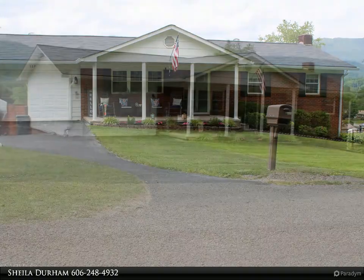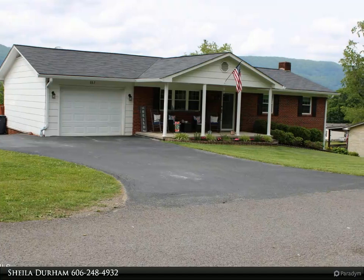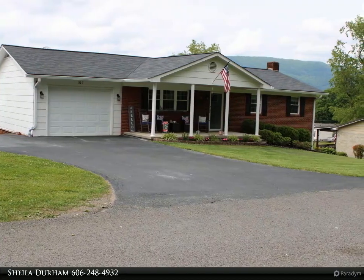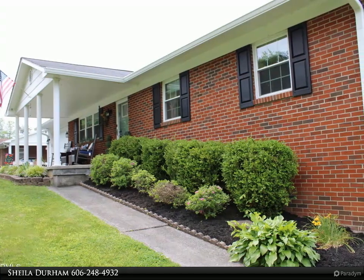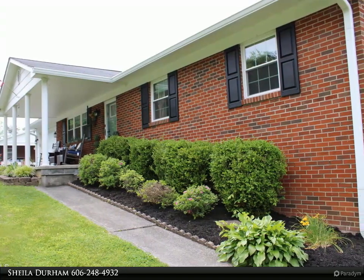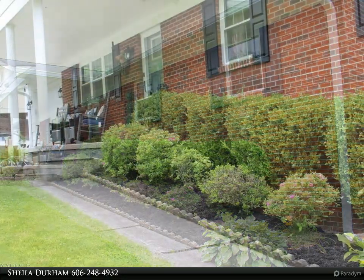Country Charm. This warm, inviting home is a three-bedroom, one-bath ranch brick. The living room is spacious with an easy entry. The kitchen has a large pantry with enlarged dining area for gathering with friends and family. The home has laminate flooring and new windows.